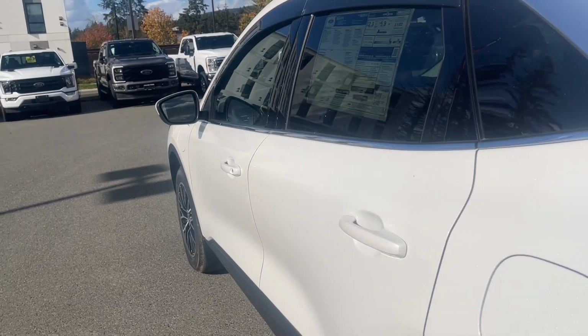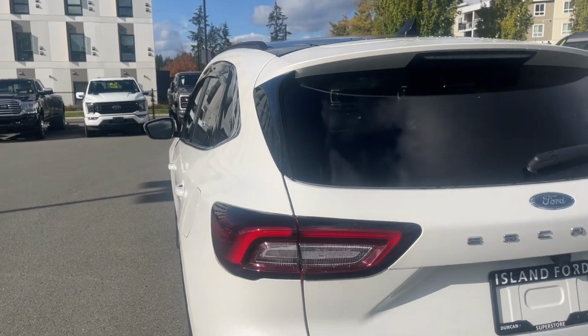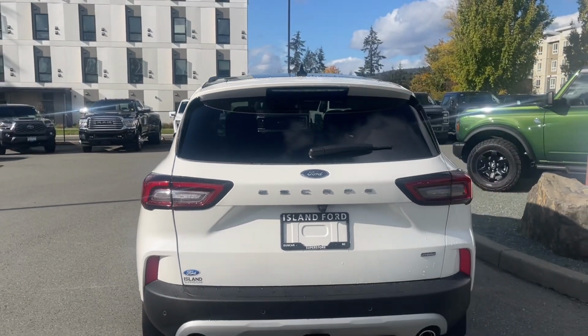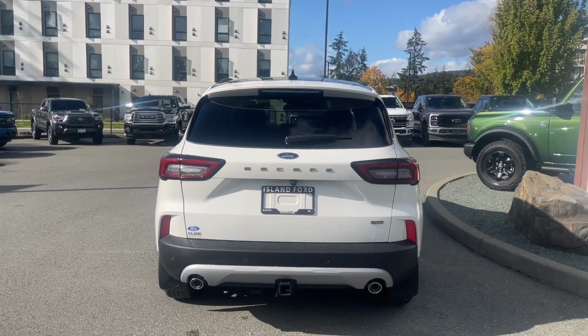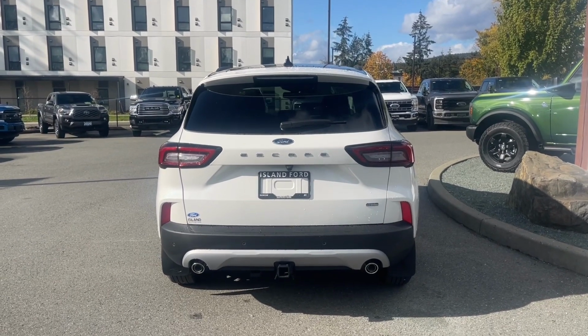You have a body color door handle with intelligent access, meaning when the fob's in close proximity, you can lock and unlock the doors. And there's a little bit of a spoiler and a windshield wiper, and in the back, you've got your backup camera just below the Escape badge, as well as backup sensors on your bumper and a class 2 trailer tow hitch.